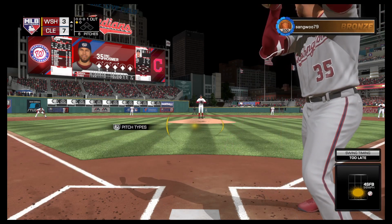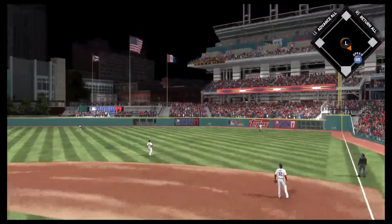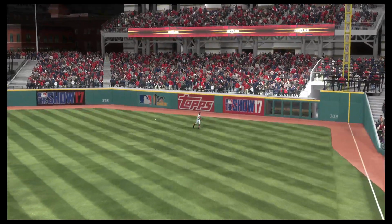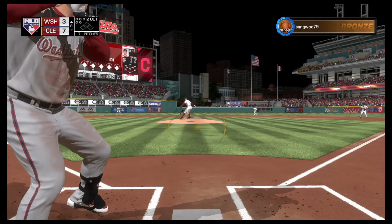Eric Hosmer is in with 1 away now as he swings and misses here at strike 1. Pulled high in the air out to right field. Martin is under it, and he makes the catch for the 2nd out. So 2 down now in the Washington 8th. And stepping in, the power-hitting first baseman, Paul Goldschmidt.